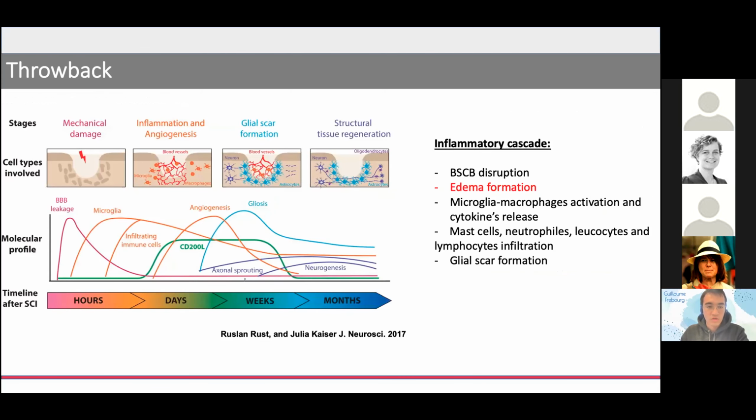The destruction of the blood-spinal cord barrier marks the start of this secondary phase that continues to evolve over time. Local microglia are the first immune cells to be activated. Then, other circulating immune cells infiltrate the spine and release their cytokines. The inflammatory process takes place, and finally, the glial scar will form. The damage is essentially due to pro-inflammatory molecules, free radical overload, glutamate excitotoxicity, hemorrhage, hypoxia, and edema formation, which will be the target of this project.